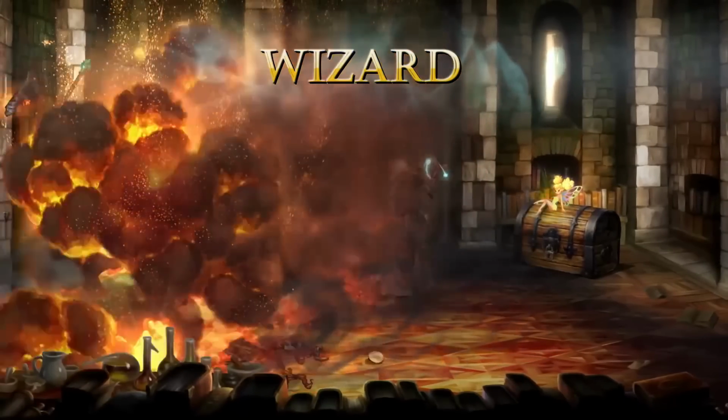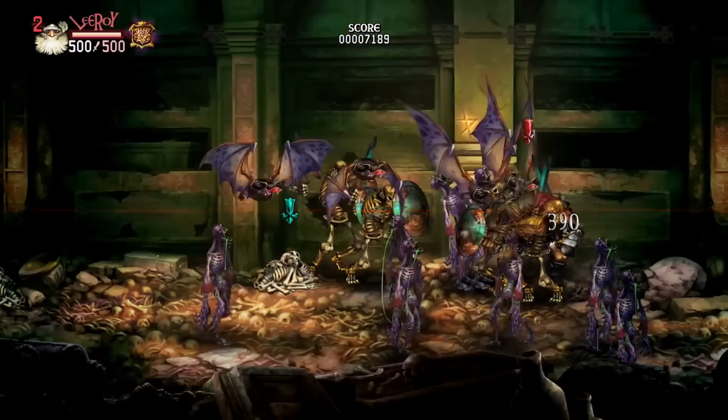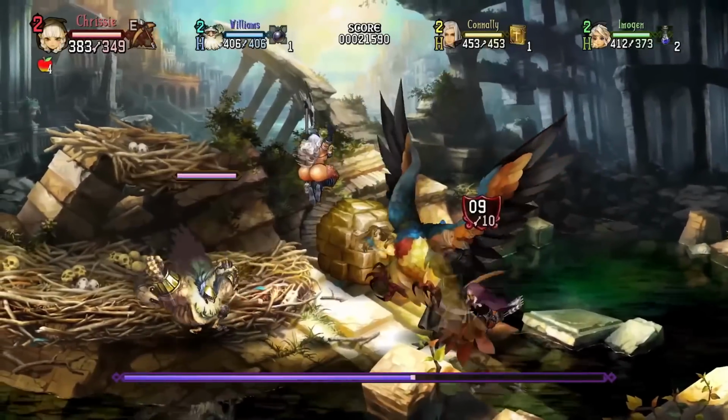It's just when you compare it to Muramasa, Odin Sphere, and 13 Sentinels especially, I think this one is a little bit of a level below, but for $4, I mean, you can't go wrong with that.